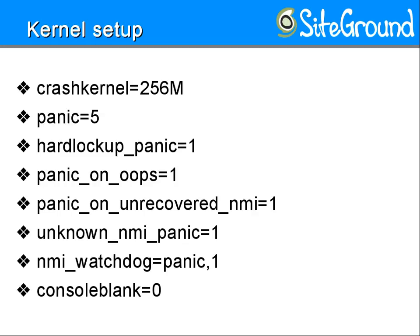Then the other thing, non-maskable interrupts, NMI. These are things that you cannot control. The kernel receives them and has to act on them. These are hardware things. And if you cannot recover from a non-maskable interrupt, this means that some of your CPUs, some of your cores, are working with the hardware on something. They don't come back to the operating system. You may want to reboot, because if all of your CPUs end up in unrecovered NMI, you don't have other resources, other CPUs to work with. So your machine is actually stopped. So you don't have anything to do there.